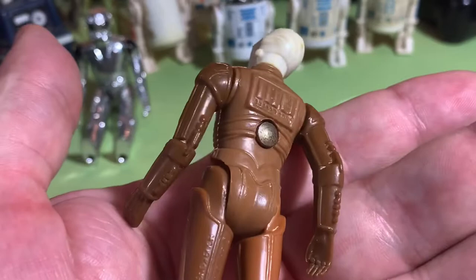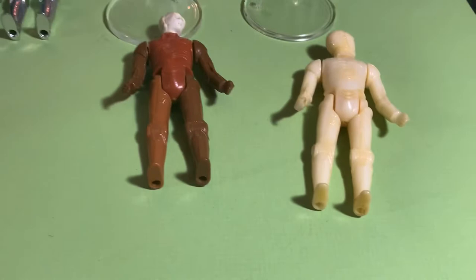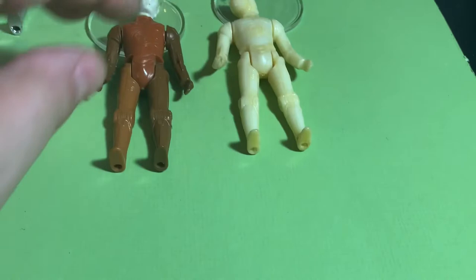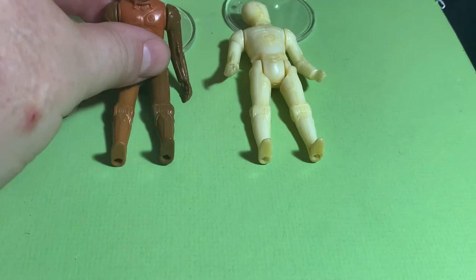But I asked the guy, do you know what these are? And he goes, well, I don't know. I think they're like Star Trek or Star Wars, something like that. They've just been in my son's collection for years. I asked what he wanted, and it was like $10. So I paid him the $10 and walked away.